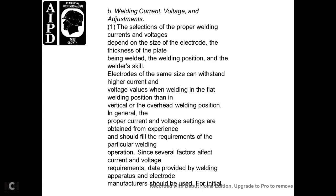Welding current and voltage adjustment. The selection of the proper welding current and voltage depends on the size of the electrode, thickness of the plate being welded, the welding position, and welder skill. Electrodes of the same size withstand higher current and higher voltage values when welding in a flat welding position than in the vertical and overhead welding positions. In general, proper current and voltage settings are obtained with experience and should fit the requirements of particular welding operations, since several factors affect the current and voltage requirements. Data provided with the welding apparatus and by the electrode manufacturer should be used for initial settings.